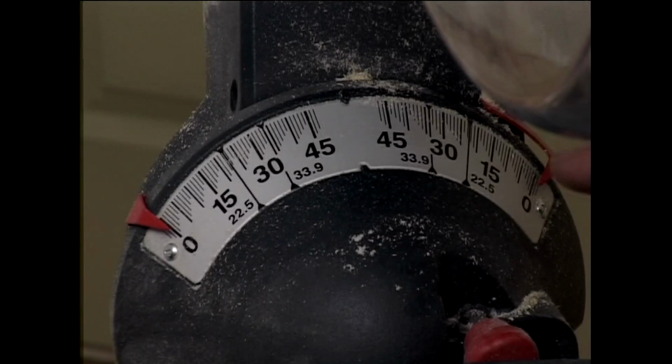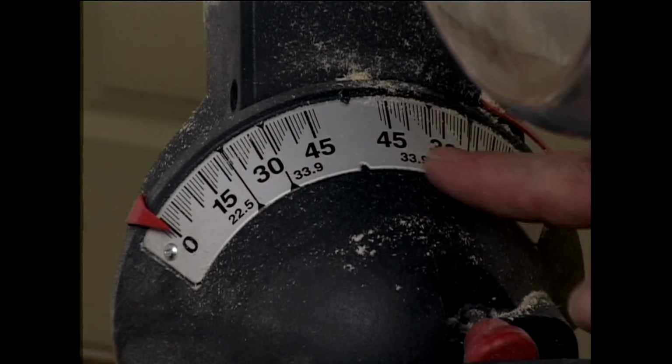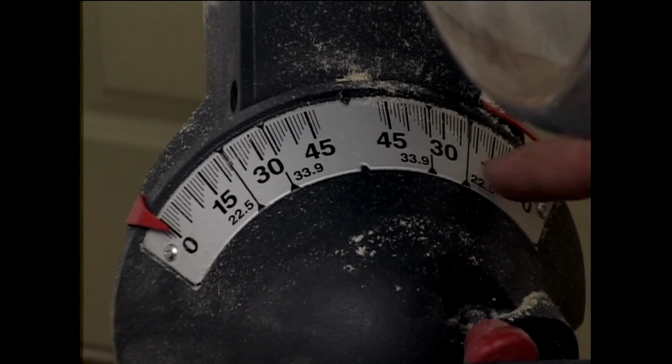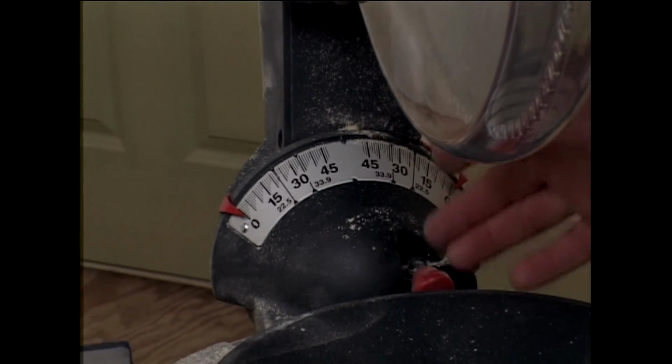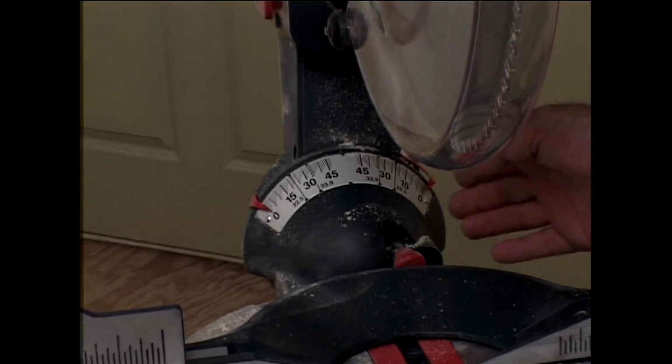Now notice the bevel gauge. This saw also has one of the largest bevel gauges on any saw I've seen on the market. You can see the angle marks even from a distance, which enables you to dial the saw in precisely for a bevel cut.